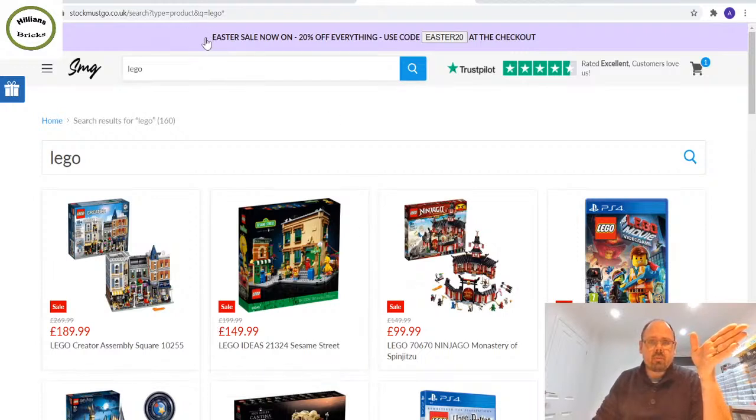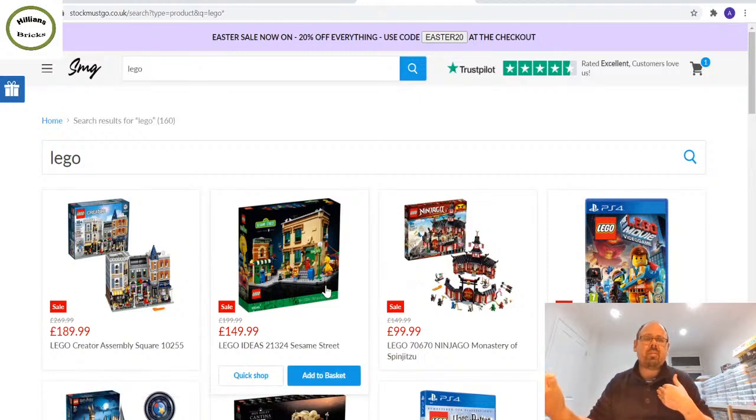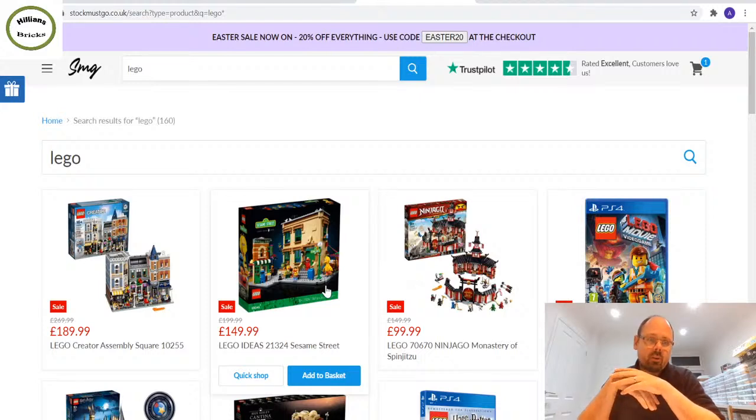You can see here at the top, it says Easter sale now on, 20% off everything. Use the code Easter20 at the checkout. Now, if you look at Assembly Square, the RRP is 180 on Lego, right? So it's 179.99. So it's £10 overpriced. But then if you use the Easter20 code, it brings it down by 20%. So that brings the price down to £152 or something like that. And then you add in the 3%, the £3 cashback that you get from the Top Cashback website, it brings it down to £149. So there you go. You've got the Assembly Square for less than £150 now.